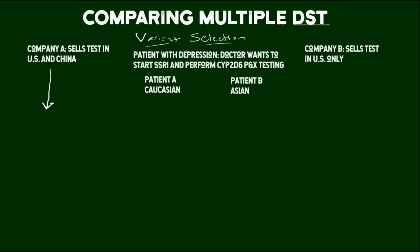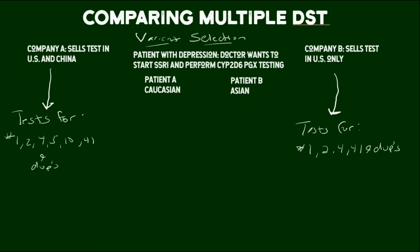So let's compare these tests. The company A test tests for CYP2D6 star 1, 2, 4, 5, 10, 41, and the duplication of CYP2D6. Well, company B only tests for star 1, 2, 4, 41, and duplications in the CYP2D6 gene. So let's say we have two patients, one of Caucasian ancestry and one of Asian ancestry. And we know that patient A, the Caucasian patient, is a carrier for the duplication, meaning that they have a duplication in CYP2D6, which means they're a rapid or ultra-rapid metabolizer of CYP2D6, while patient B with the Asian ancestry is a carrier for star 10.